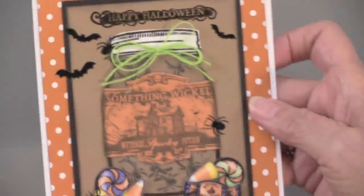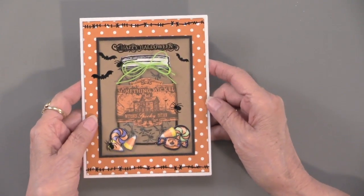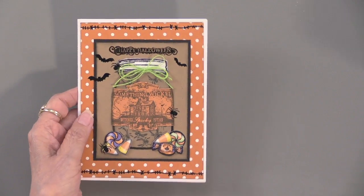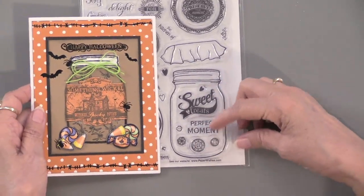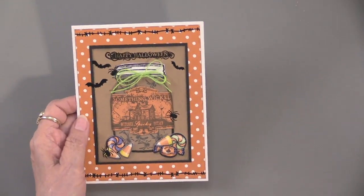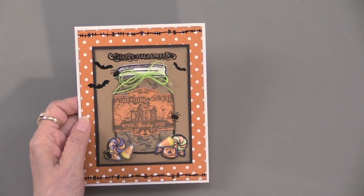Now here's another look. And this is using a different stamp. It happens to be the Well-Preserved set. So you get that large mason jar, but then you do something fun to it. You fill it with those little icky little spiders.